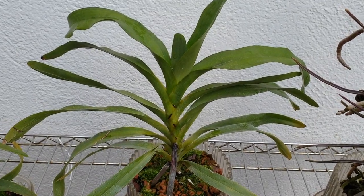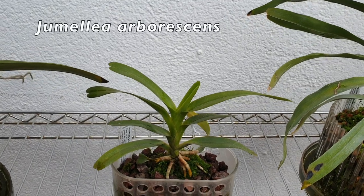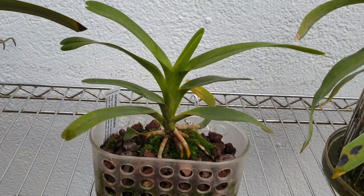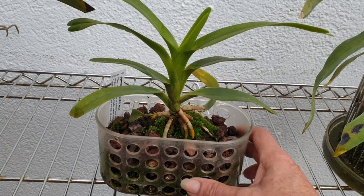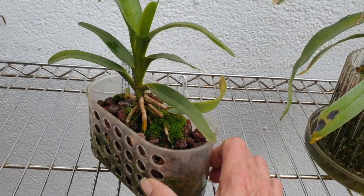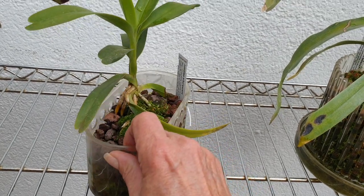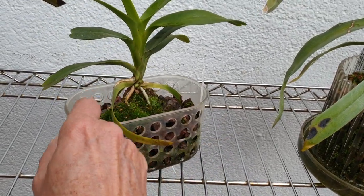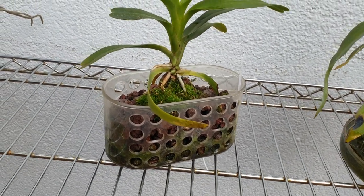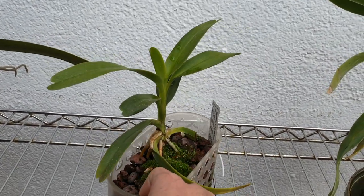to my collection. And next to that, I have Jumellea arborensis. Small baby as such, but it's doing really well, just in lava rock. This is a bathroom soap dish, and I thought it's ideal for an angraecoid. So there's plenty of roots down in the lava rock. You can see that there are more growing now.